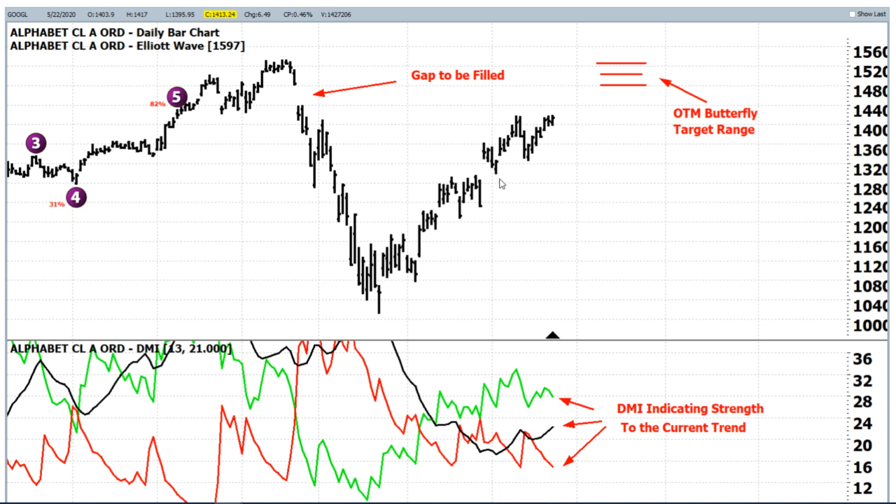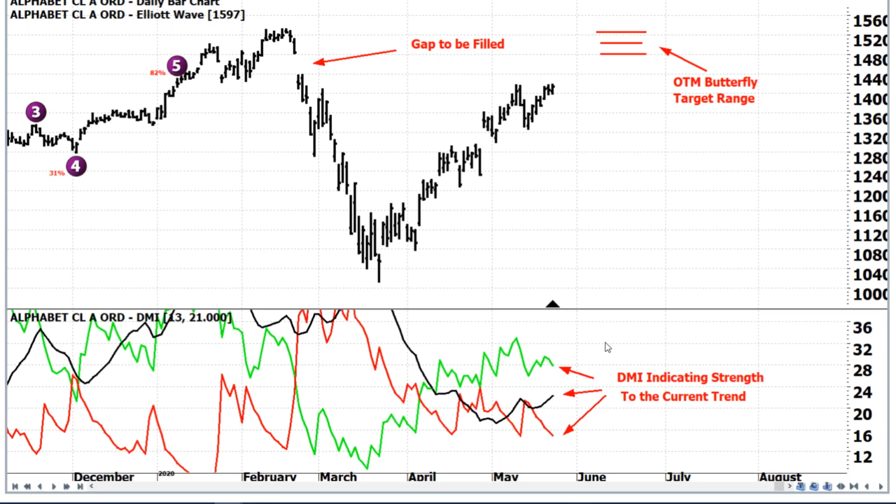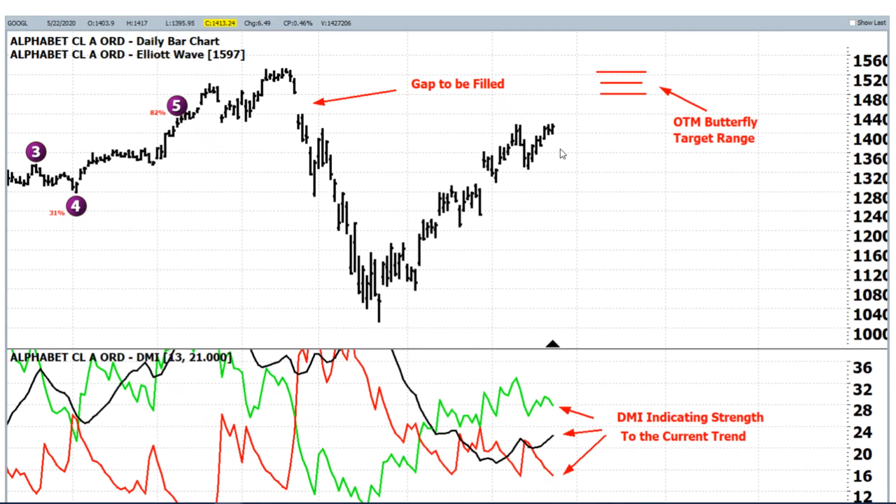A little bit of concern was the fact that the gap had not been filled yet. That was set there at the end of April. The gap in the middle of April had already been filled, but there was also a gap to be filled to the upside there from the end of February. Again, the DMI giving us comfort or confirmation that the move was likely to be to the upside.